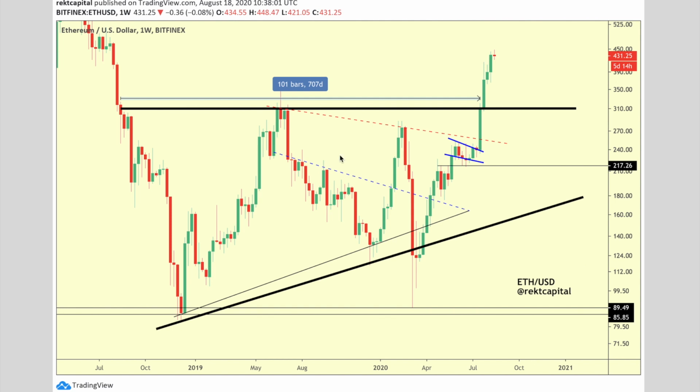But speaking of Ethereum, Ethereum broke a 400-day resistance right over here.